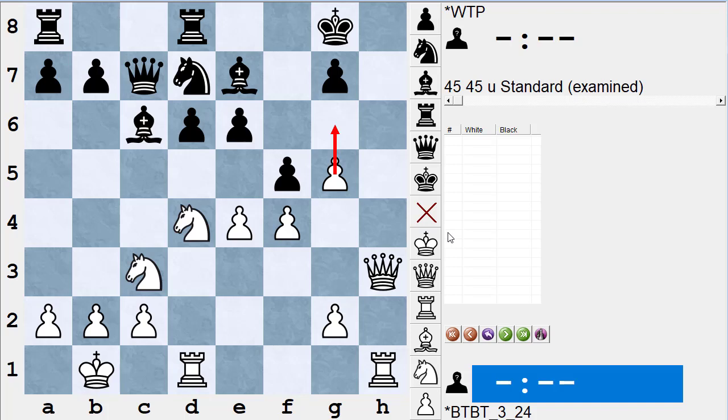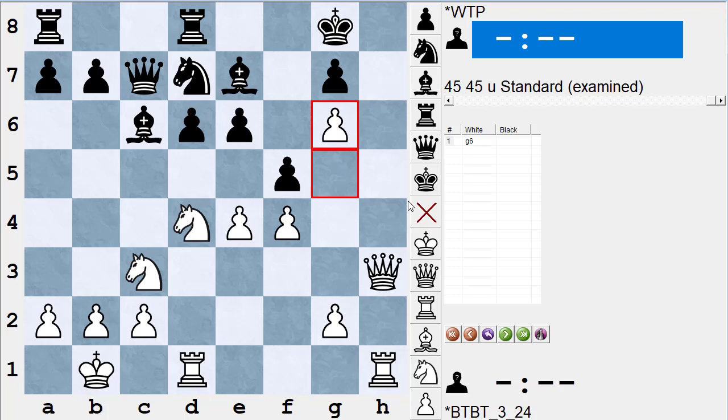As I said, queen h8 check wins anyway, but it's not nearly so easy. It's a much easier idea, and of course I've seen this idea a million times, that you play g6 first and try to stop him. Now, would this ever be something where it's not sufficient to win?